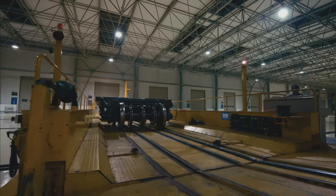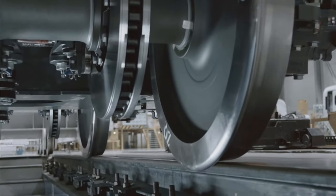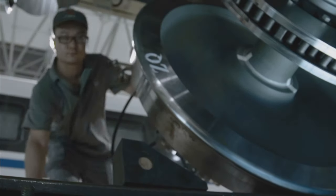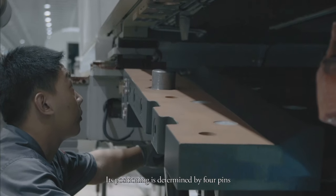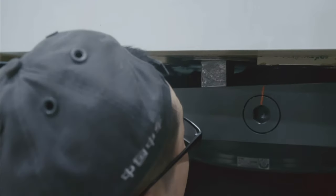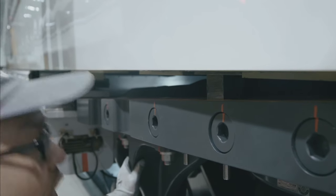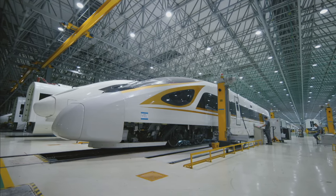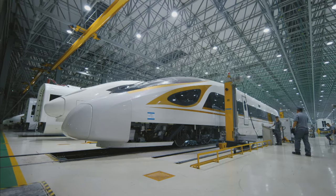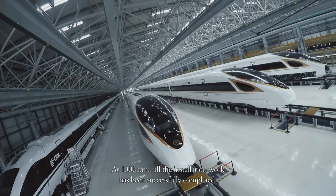The bogey is about to be installed. It glides easily under the locomotive, pushed by two workers. Its positioning is determined by four pins, which are carefully married to the positioning holes. At 1 a.m., all the installation work has been successfully completed.